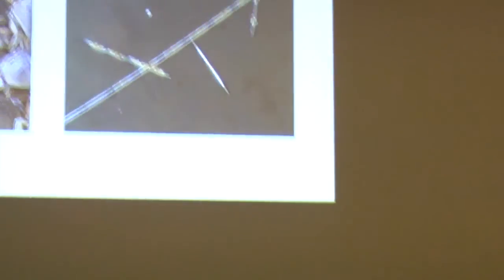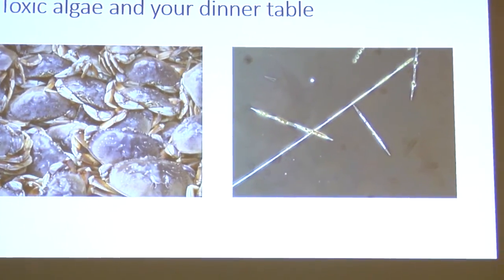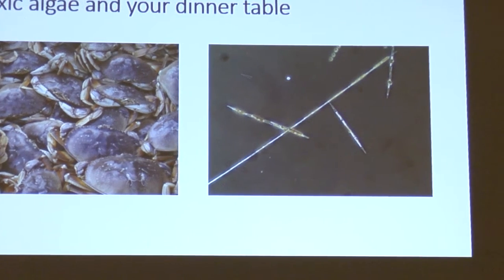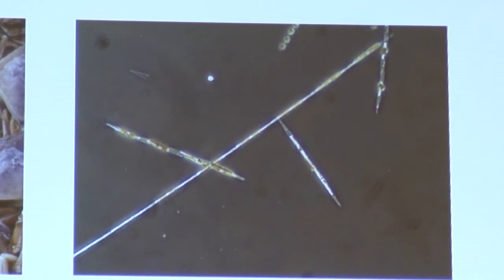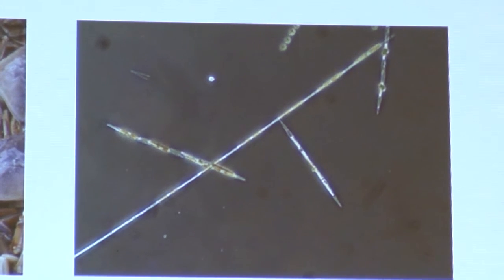But the picture on the right is the diatom that produces that domoic acid toxin, and it forms chains. It's called a pennate diatom, which means it's pen-shaped. And it's called Pseudo-nitzschia australis, the one that's causing most of these toxic algae blooms.